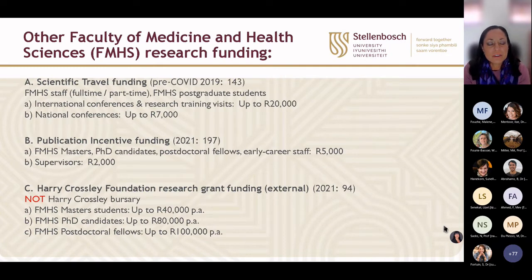Then we also have a number of non-Subcommittee C research funding support streams, and I'm highlighting the top 3 here for you today. The first, we have a scientific travel fund, and I'm giving you figures of how many awards we made, and since there was a huge dip, especially in 2020, and it's starting to recover due to COVID, I have the 2019 figures here, where we gave 143 awards.